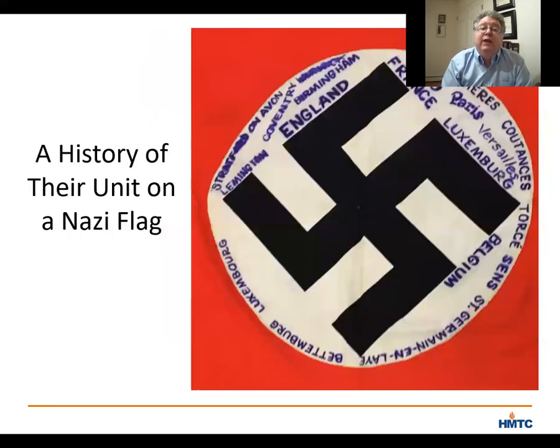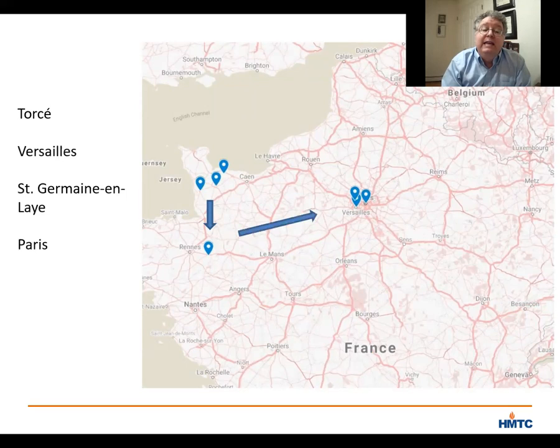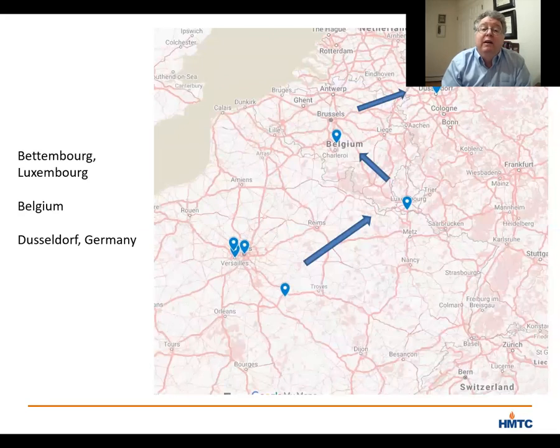The other names on the flag show that his unit moved south from Normandy, fighting in Torsay, outside the cathedral city of Rhine, then east in 3 areas around Paris, and then south again, fighting in Somme. From the area around Paris, they then moved towards Germany, fighting in Bettenburg, then Belgium, and then Dusseldorf.